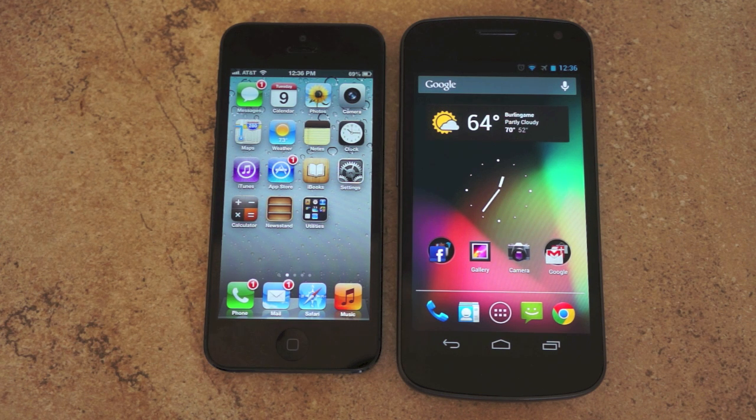As for the specifications, the iPhone 5 has a 4-inch Retina display with a resolution of 640 by 1136, 1 gig of RAM. It has an A6 dual-core chip clocked at 1.3 GHz. The Galaxy Nexus has a 4.65-inch HD Super AMOLED display with a resolution of 720 by 1280 pixels. It has a 1.2 GHz dual-core TI OMAP chip, 1 gig of RAM, and only 16 GB built in. If you do go with the Verizon and Sprint version, those have 32 gigs built in.